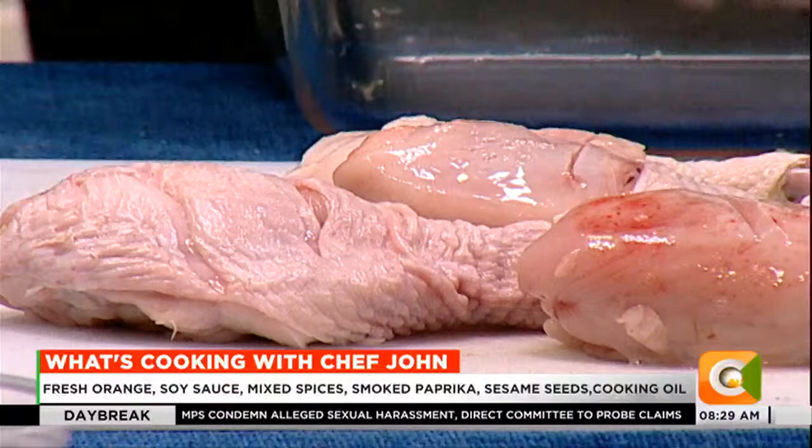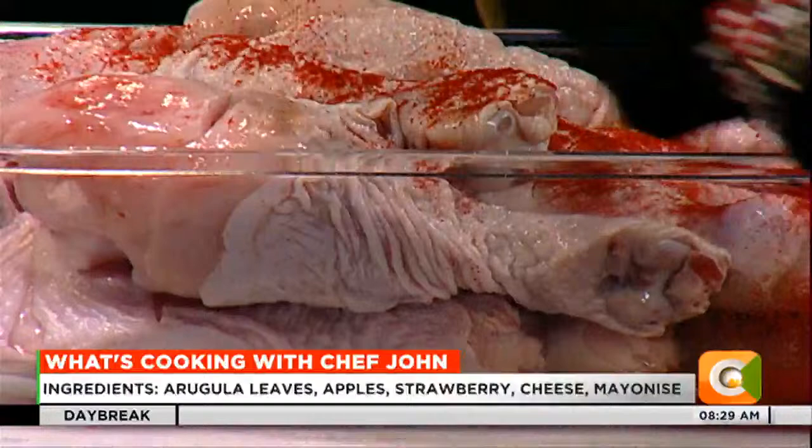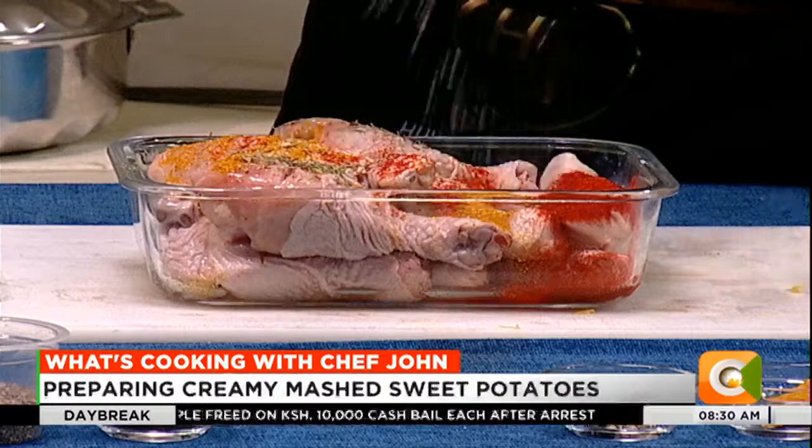So inside here, we have the drumsticks. Paprika. Yes. Color number one. The second thing, flavor. Not too much, just a little. Then chicken masala. Some chicken masala. Here we have thyme. It's a herb. Wonderful. But a cooking herb. Then some salt. You have to verify.